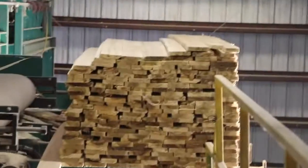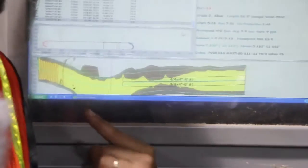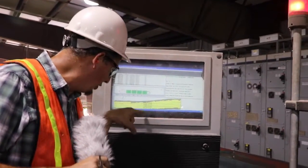Not a log anymore. This is a computer. This tells you how to cut the wood. Some real smart guy, he's really good with math and computers and he wrote all this code. And see, 1, 2, 3, 4. 4x4 by 6 inch.